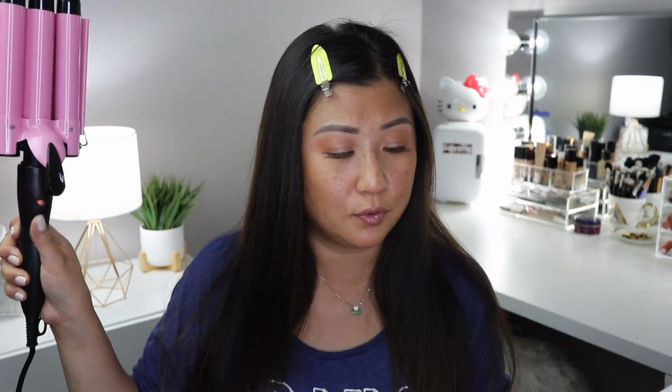I'm just gonna turn it on. The orange light just turned on as I pushed it to 210. What is 210 Celsius in Fahrenheit? I should know this. That would be 410 degrees Fahrenheit. So it is 410. Normally, these tools can go up to 450, but you don't really want that much heat on your hair.